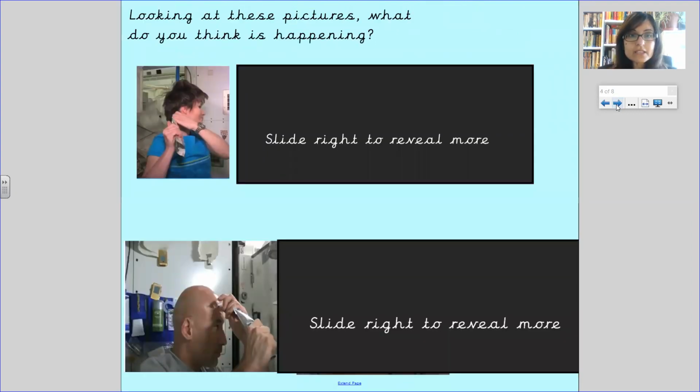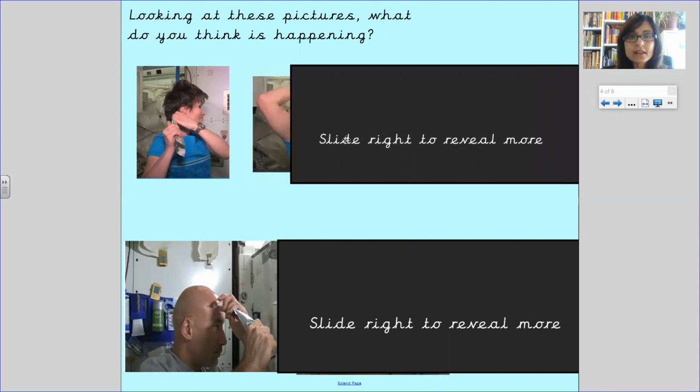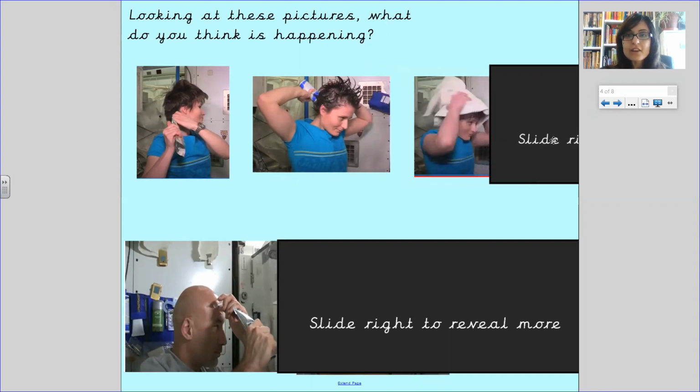Right, here we go. Looking at these pictures, what do you think is happening? So we're going to have a look at this lady at the top. She's standing there with something in her hand. Are you ready to see what's happening? Oh, she's putting something in her hair. Do you think she's dyeing her hair a different colour? Let's keep going. No, she's washing her hair.